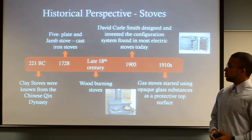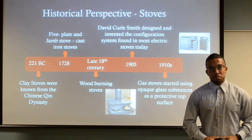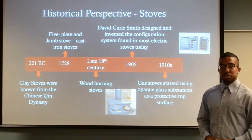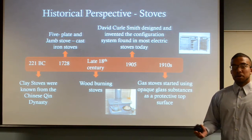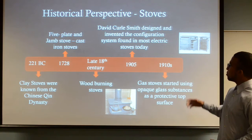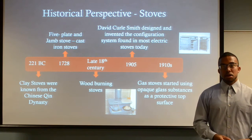Now, stoves could be dated back super late, but one of the clay stoves, which were really popular in 221 BC. But if you fast forward a few hundred years later, when we actually started using cast iron stoves, in 1728 is when the five-plate and the jamb stove came out. Then in the late 18th century wood-burning stoves became very popular, where you would use wood to create the fire and heat the surface of the stove so you could cook your food. But then in 1905, David Curl Smith designed and invented the configuration system which we actually have today for our electric stoves.